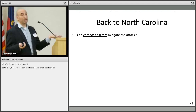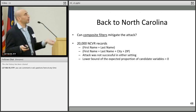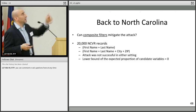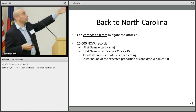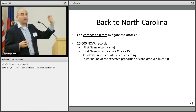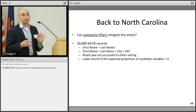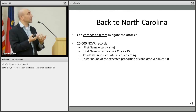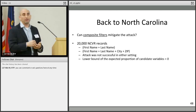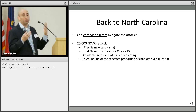So we come back to North Carolina, just as an example. We run these composite filters over all these fields that I was talking about. Again, we take 20,000 from the North Carolina voter registration record. We look at various combinations, even as simple as 2 fields. What we found was that nothing was crackable in any way, actually. The distribution of the combination of first and last name, for instance, became almost uniform. Same thing happened when you started putting in city, zip, and name.